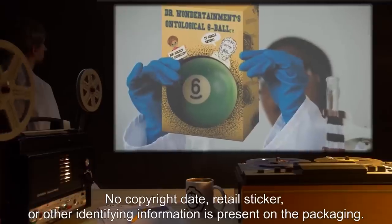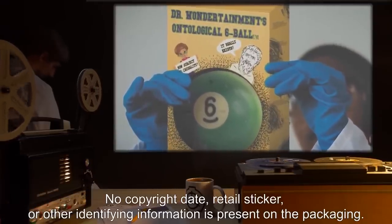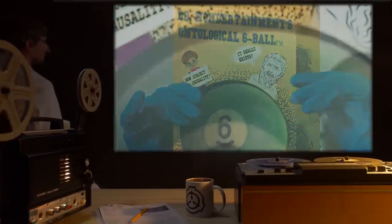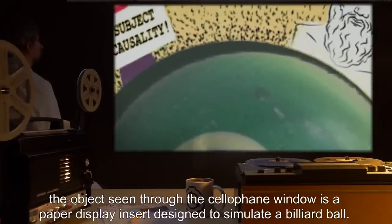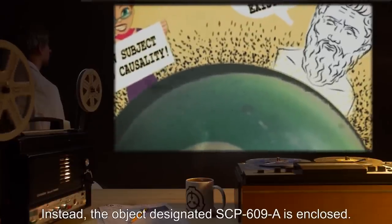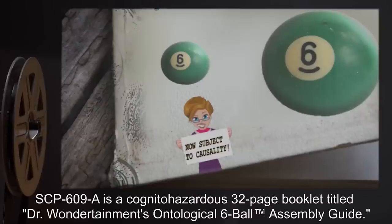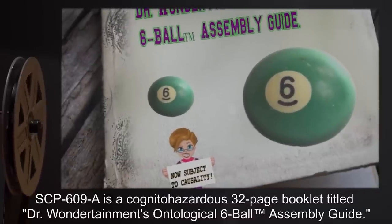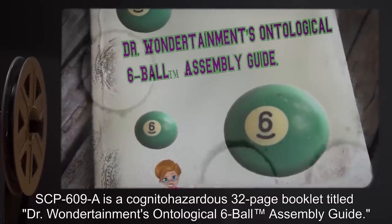No copyright date, retail sticker, or other identifying information is present on the packaging. The package was not intended to contain SCP-609-1. The object seen through the cellophane window is a paper display insert, designed to simulate a billiard ball. Instead, the object, designated SCP-609-A, is enclosed. SCP-609-A is a cognitohazardous 32-page booklet, titled Dr. Wondertainment's Ontological Six-Ball TM Assembly Guide.